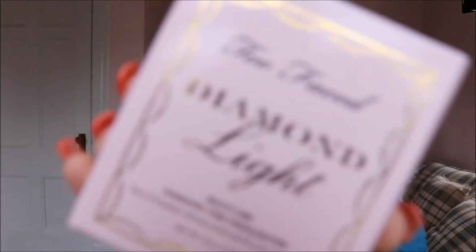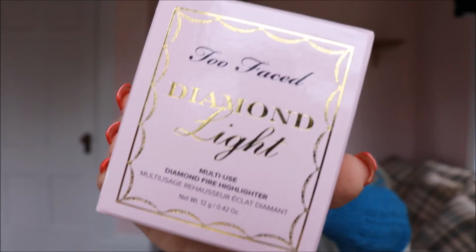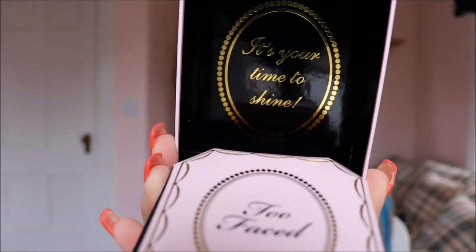So anyway, it's this super cute pink packaging. This is the front of the box, guys, right there. Super cute. Like I said, I love their packaging. So it lifts open like this. How cute is that? It says, "It's your time to shine." That's what it says in the box, guys. So anyway, again, Too Faced, this pulls out. You don't have to keep this box. If you wanted to, you could, because it is super cute.